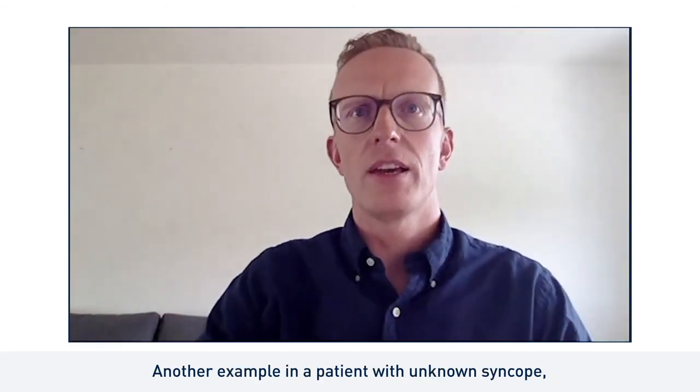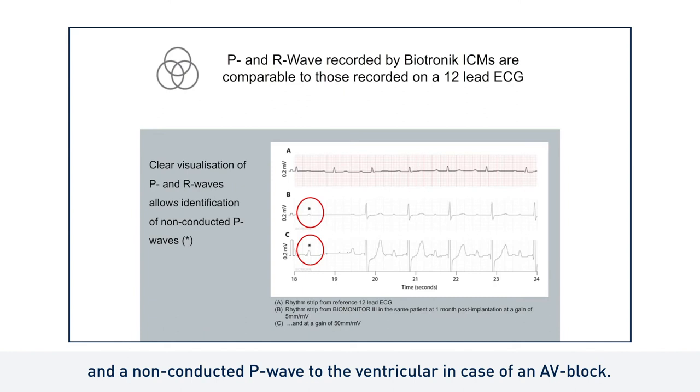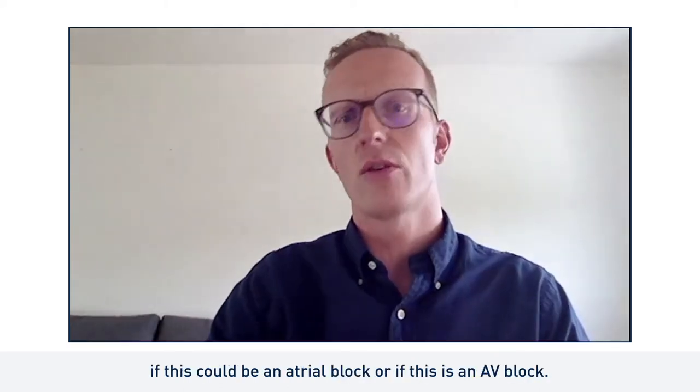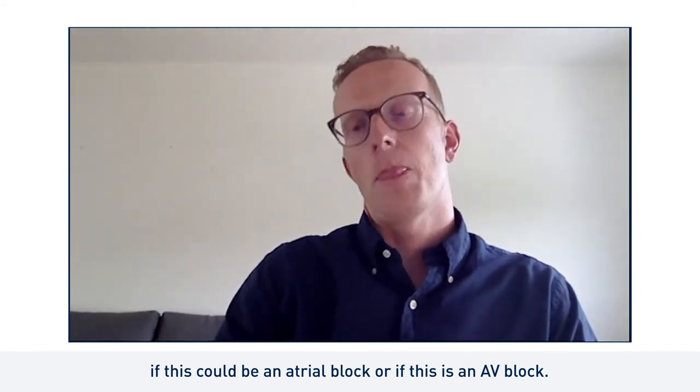Another example is a patient with unknown syncope, as you can see here: a clear P wave, and a non-conducted P wave to the ventricle in case of an AV block. And this is a patient who requires a pacemaker implantation. Without the P wave, you might not be sure if this could be an atrial block or an AV block.